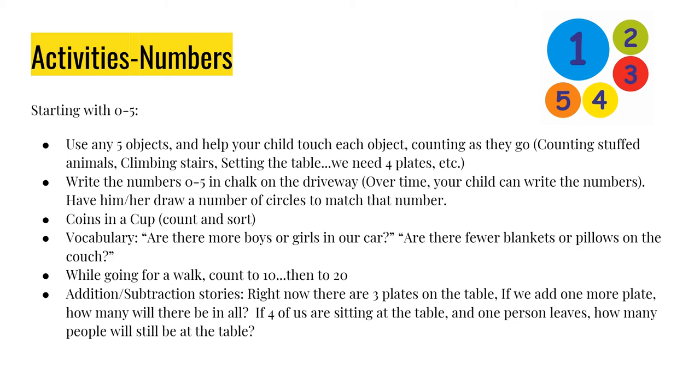Vocabulary you'd want to work on are things like, are there more boys or girls in our car? Are there fewer blankets or pillows on the couch? Are there more goldfish or fruit snacks on your plate? While going for a walk, count to 10 and then to 20, and of course so on if they are past that.